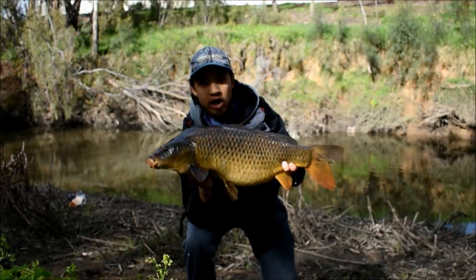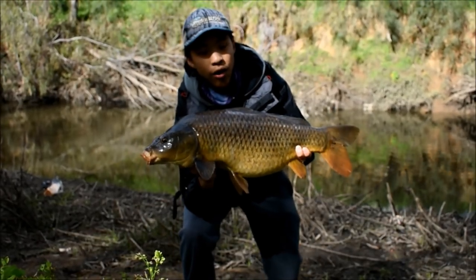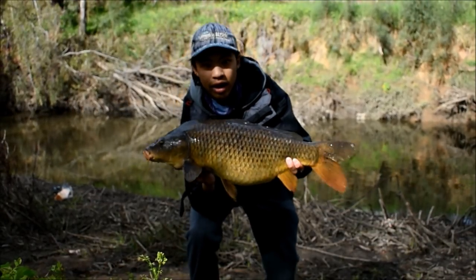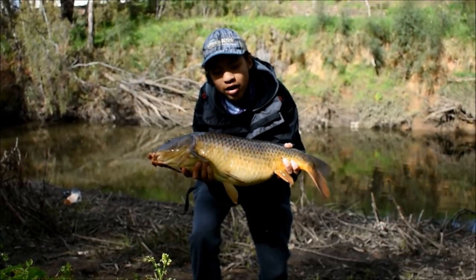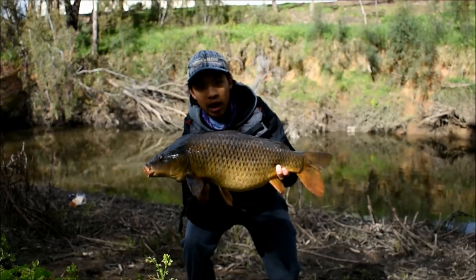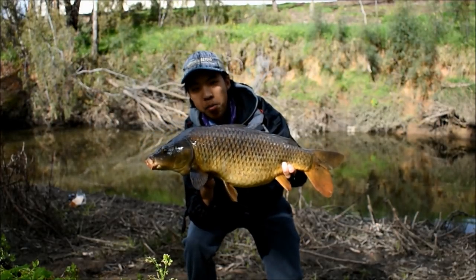A typical winter fish, I should say, because the way it took it, it was so finicky. Picked it up, dropped it, picked it up, dropped it. As soon as I hooked it, it just did those big head shakes, and as you can see, it's got that fat belly, which is what you look for in a big winter carp. So look at that for a slab, for a mud marlin.